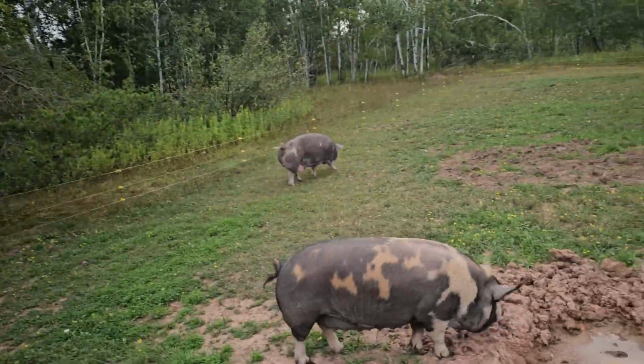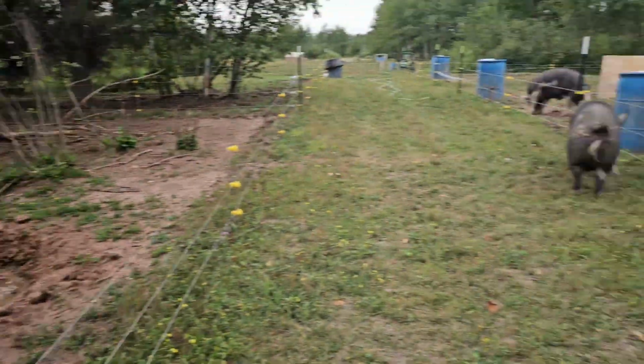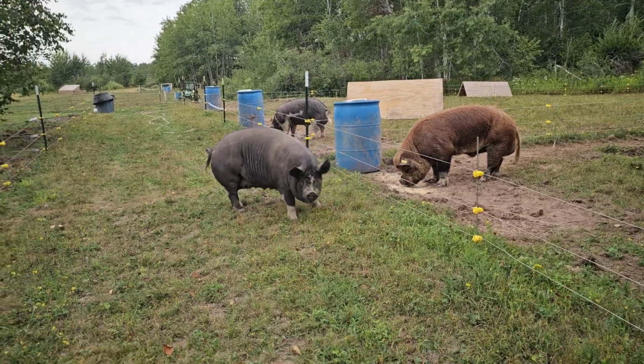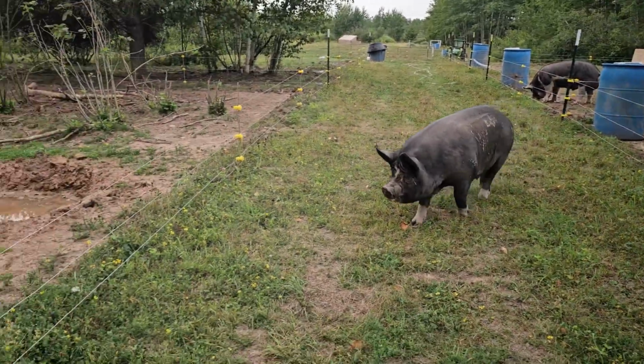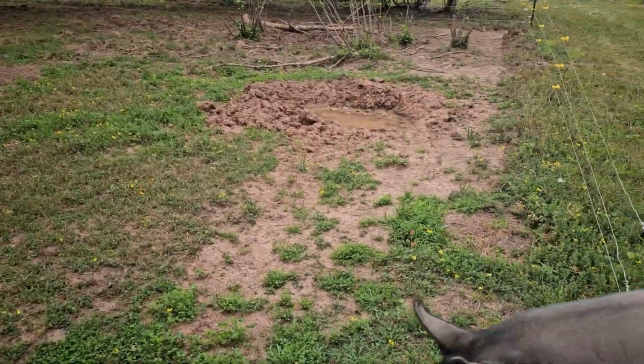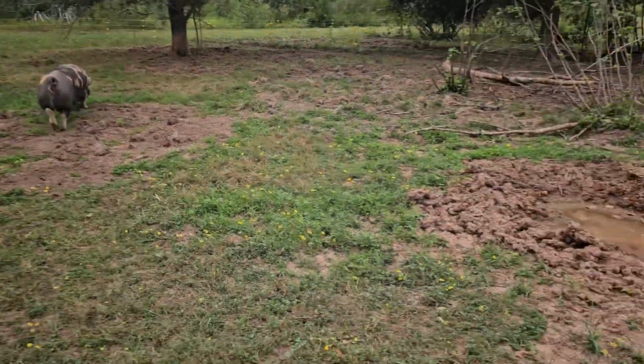So two of them followed directions. Pepper's stopping to hang out with the boys for a minute. She'll come. Here she comes. Come on, Pepper. Come on. There. Now they're all three in their new area.